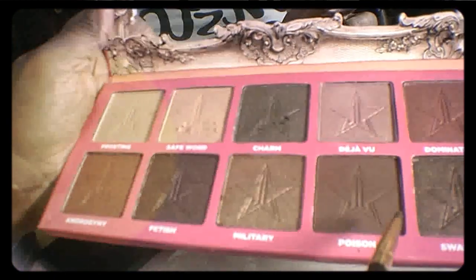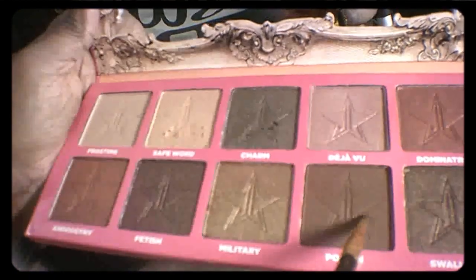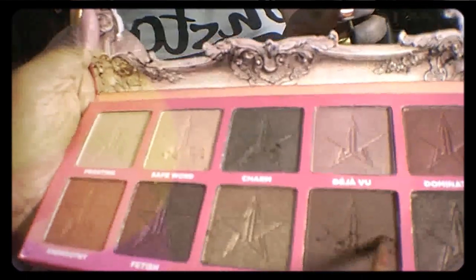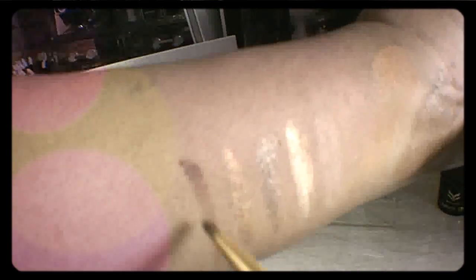So let's go with Poison. Let's stick with the brown family. Okay, so let's bring it over here. It's okay. It's more like a matte color. So there you go. So I want to try one of these wet.